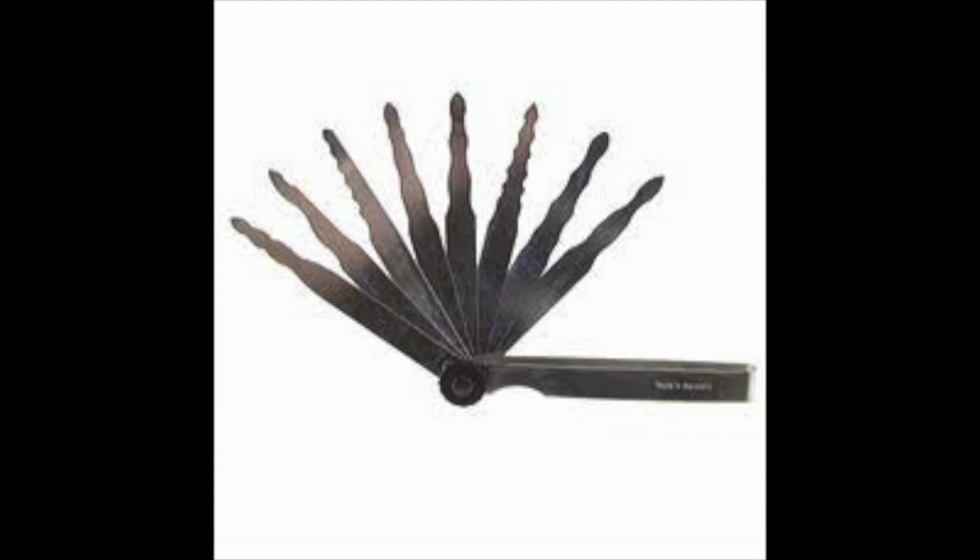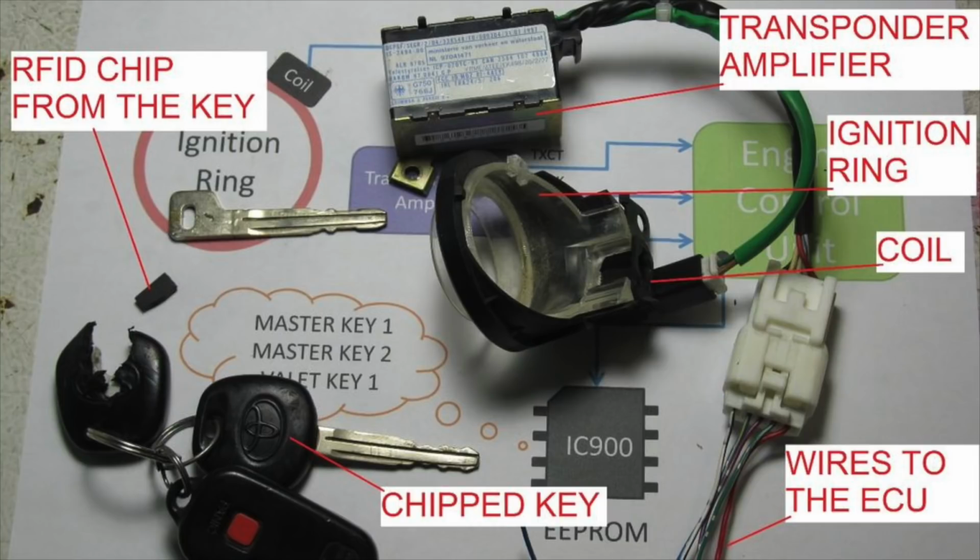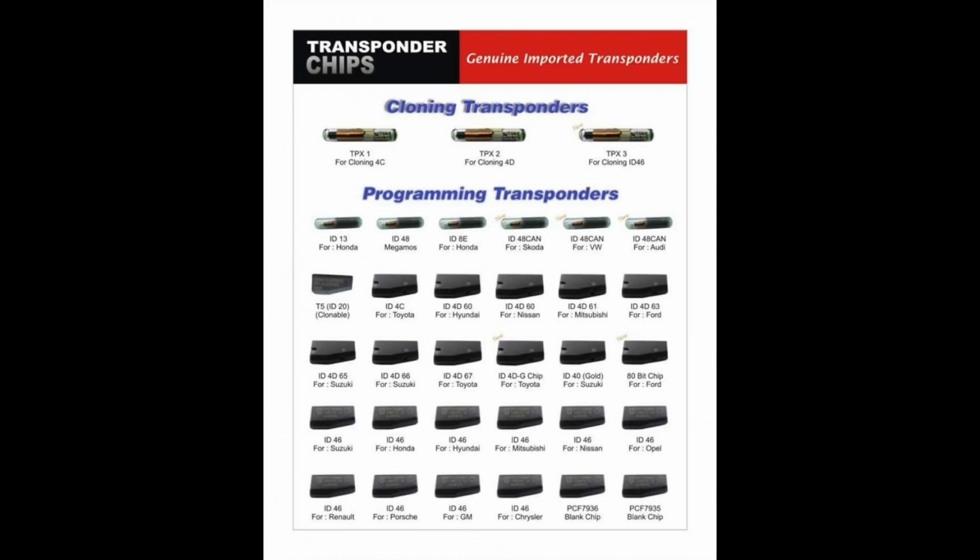In '96, '97, transponders started being introduced, which was really good. People then couldn't steal cars because the key was actually coded to the car's computer. The car computer was a lot more complicated, so fewer cars were able to be stolen that way. And then they said, right, every car needs a transponder now, except for the commercial vehicles. So transponders did slow things down and stop people from being able to steal cars.